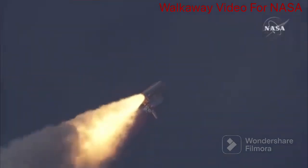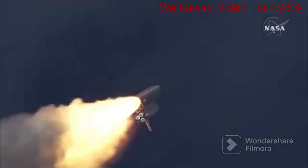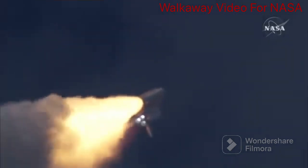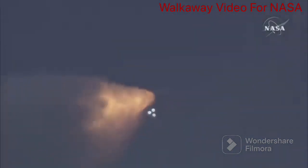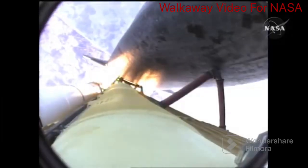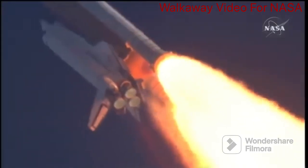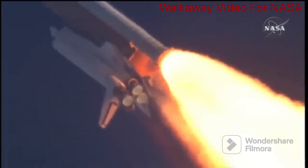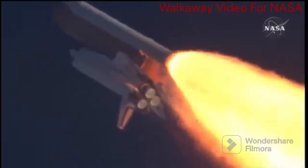The three liquid fuel main engines now throttling back to 72% of rated performance, going into the bucket, reducing the stress on the shuttle as it breaks through the sound barrier. 55 seconds into the flight, all systems operating normally, 900 miles an hour. The speed of Atlantis right now, 6 miles in altitude, 9 miles downrange. Atlantis, go with throttle up. Copy, go with throttle up.